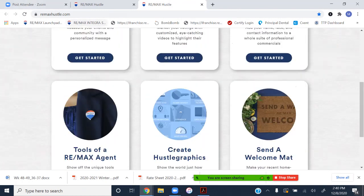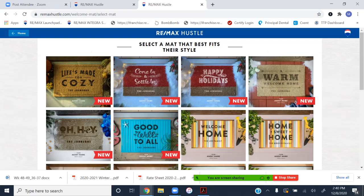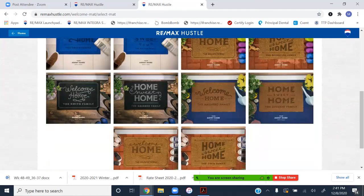So we are again right here on remaxhustle.com. You didn't need to sign in, you don't need a password, it's simply a website. So when I say send a welcome mat, let's get started. Now, typically I would say you might want to choose a welcome mat, create the PNG image, and send it off to welcome people to a newly closed property. And that is certainly still one of the best ways to utilize this tool.